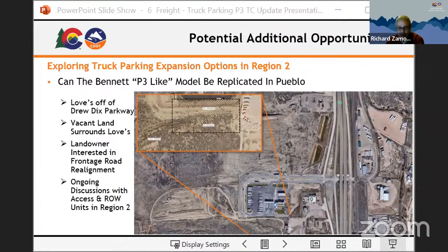So an option we're looking at is potentially closing that rest area permanently. Nothing has been decided yet, but we would provide the additional truck parking spaces that we would lose there and some even beyond that at this particular location. So the result would probably be even additional parking spaces for truckers beyond what we already have at the Pinion Rest Area.